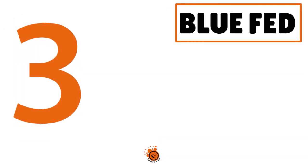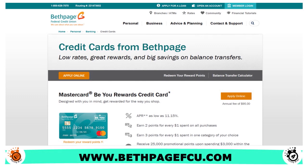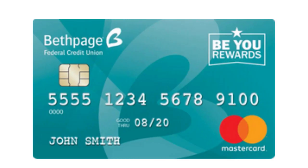Number 3, folks, we have BlueFed. Our score: 9.5 over 10. So when you think about BlueFed, I want you to think about 3 top-notch credit cards with pretty generous limits, okay? We are first talking about the BU Rewards credit card. This card does carry an annual fee of $95. But again, this is kind of cool if you compare the rewards that you will be able to reap with the card, okay?